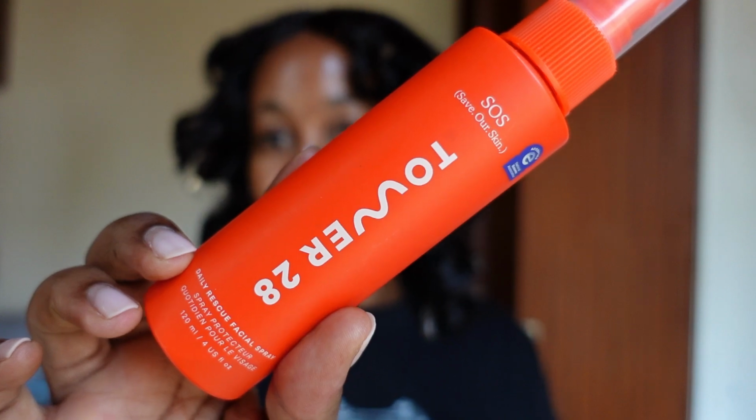Talking about sprays, Tower 28. We love her, but can we get a larger size? Like this as an antibacterial travel companion, you know what I mean? You don't want to touch your face. What you want to do is just spray and refresh your face.